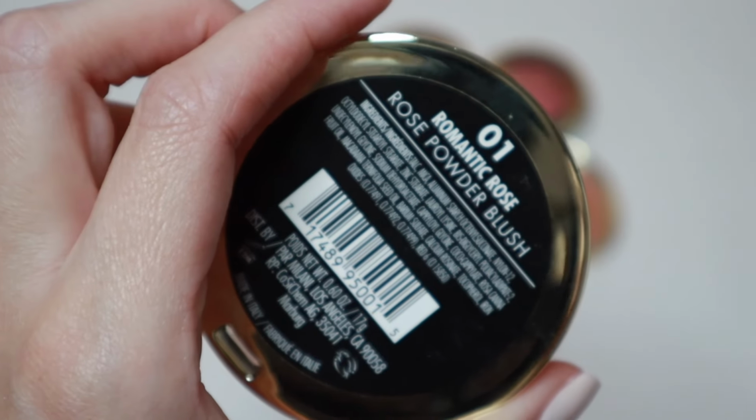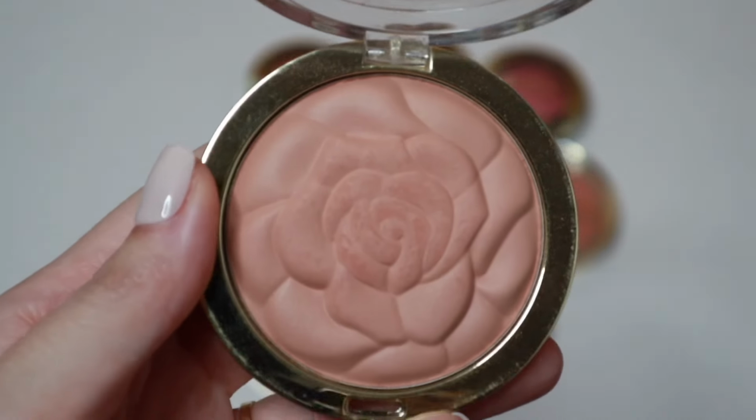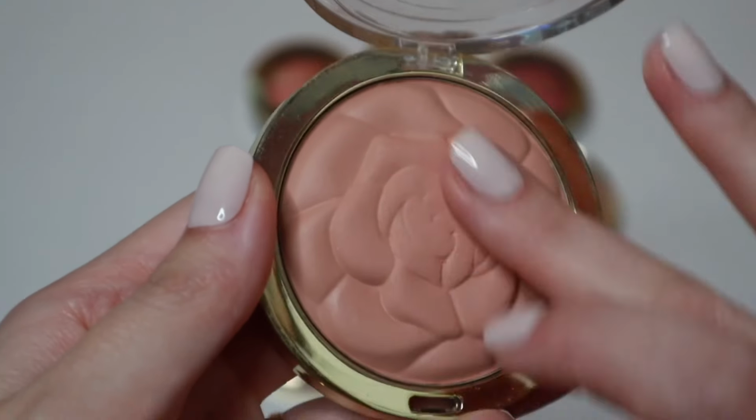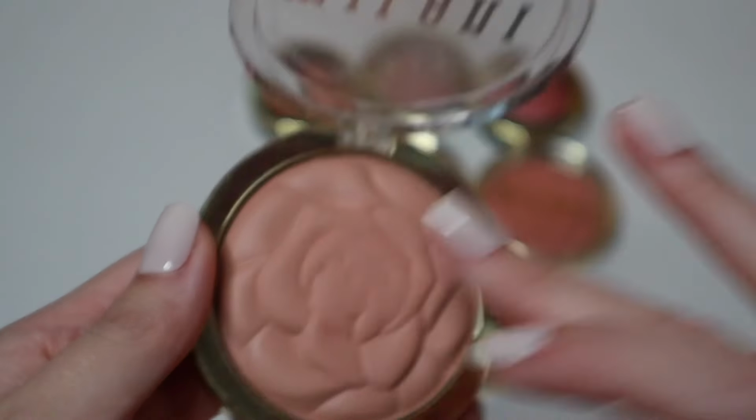And this one right here is one of my most favorite blushes of all time. This is the Rose Powder Blush in Romantic Rose. I love this blush so much. In fact, this is a second one of this one. I have absolutely repurchased this blush.